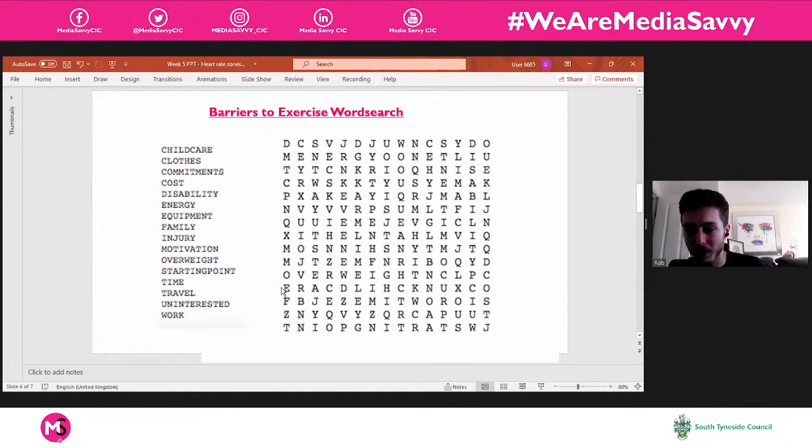Clothes. If you are watching along in the chat and you know where it is, please do shout up, and we'll get through these a little bit quicker. Clothes. Where was clothes? There we go. Clothes. So a sneaky one going upwards and backwards there. Okay, next one we've got commitments.